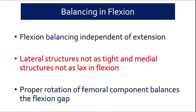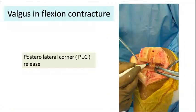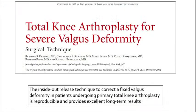So you need to know, and this correction can be done by component placement, your femoral component. Here, just by placing the femoral component correctly, getting your rotations right, you can manage. But still, if you have a flexion contracture in a valgus knee, then you can do a posterolateral corner release with a laminar spreader like that. That will help you to correct the flexion contracture in the valgus knee.